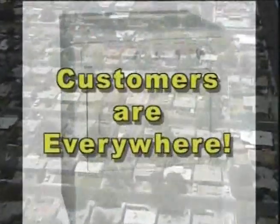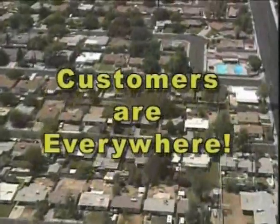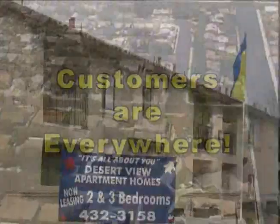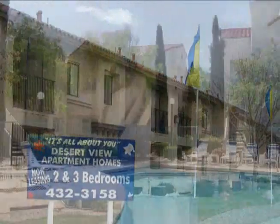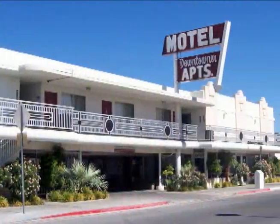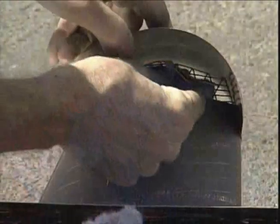The first question is, who are the customers? Every home with a clothes dryer is a potential customer. And remember, apartment buildings, condos, and motels also need this service. Most clothes dryer failures are related to a partially blocked exhaust.